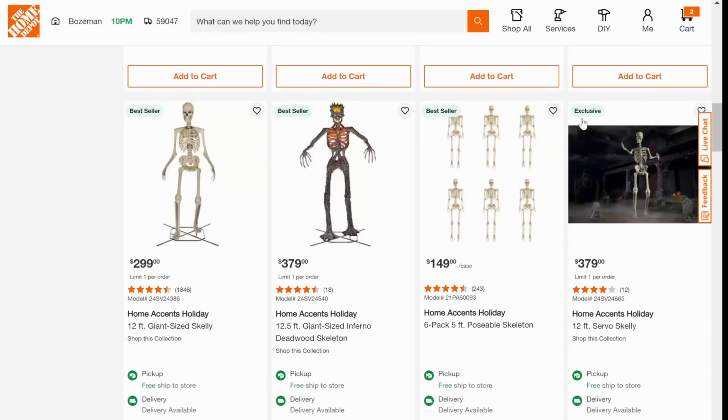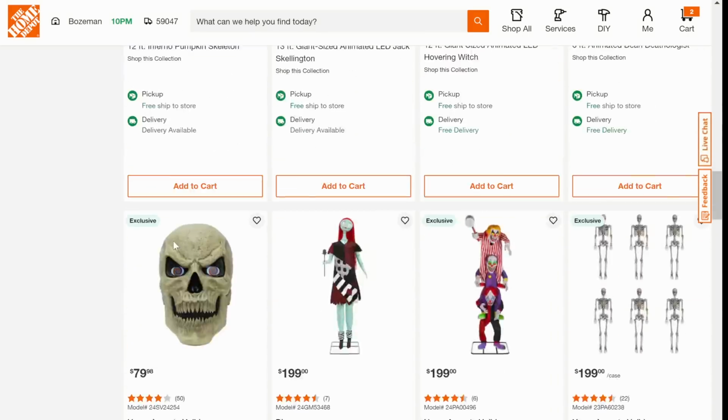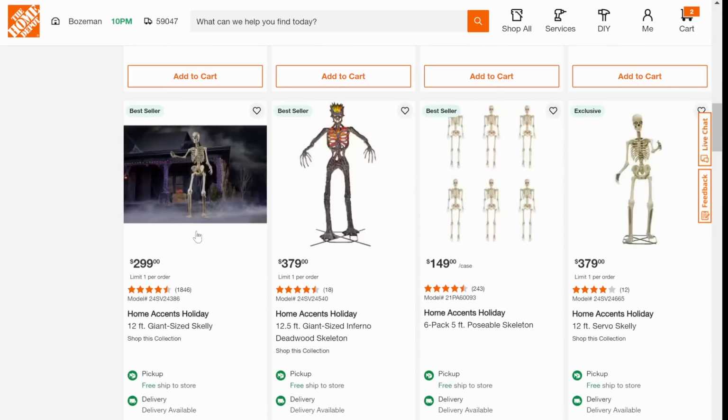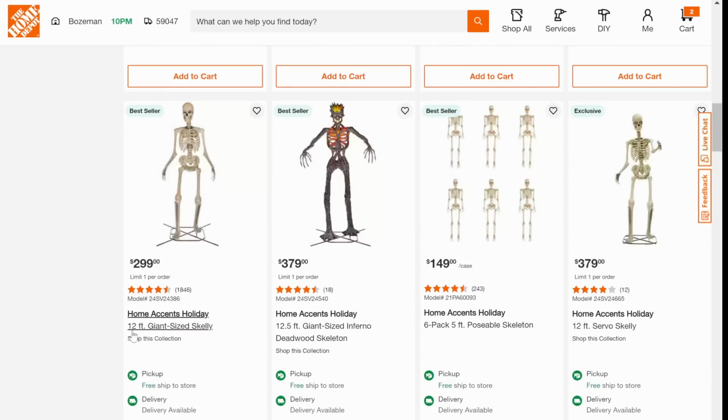Anyway, let's keep going here. And we got Halloween stuff. Of course, they got all the Halloween kind of stuff that you want, but the big one every year is always Skelly and his friends here. He's coming in at $300. You can get free pickup at the store. You can get delivery as well because they sell out in stores so quickly. I kind of like the 12.5-foot giant-sized Inferno Deadwood skeleton. He's kind of cool. Look at the color change and everything else.